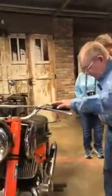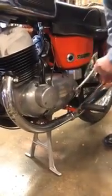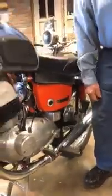The Kickstarter and the gear shift is the same lever. Now we're in the shifting mode here, and then when you want to start it, you push this in, and then you're ready to kick it. And when it starts, you're ready to go. I've never seen one like that.